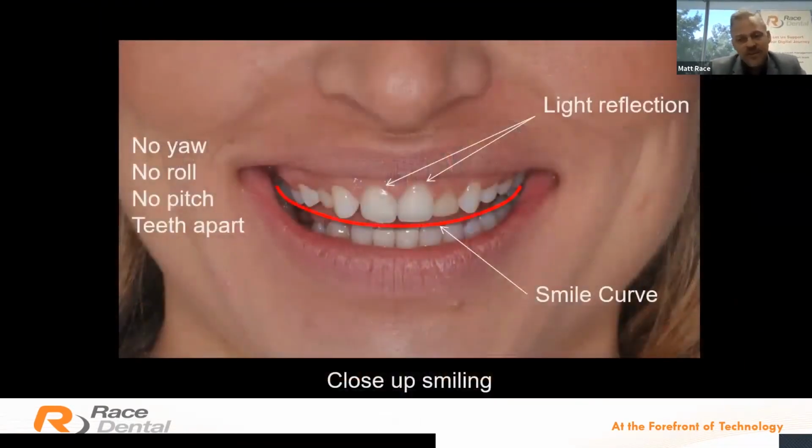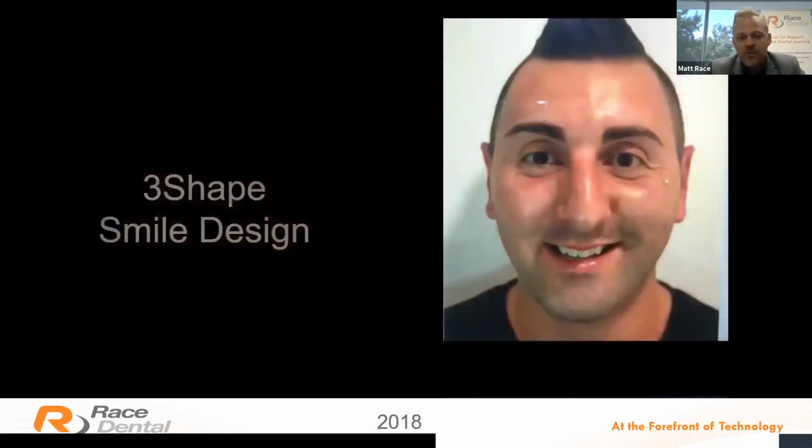Photography is paramount to get the case looking good, so please ensure your photos are right. They are super important to make sure it's right.